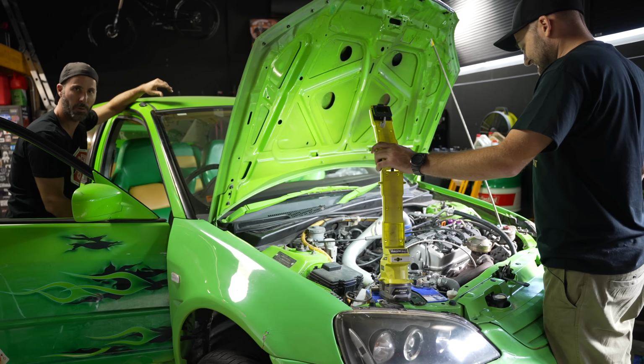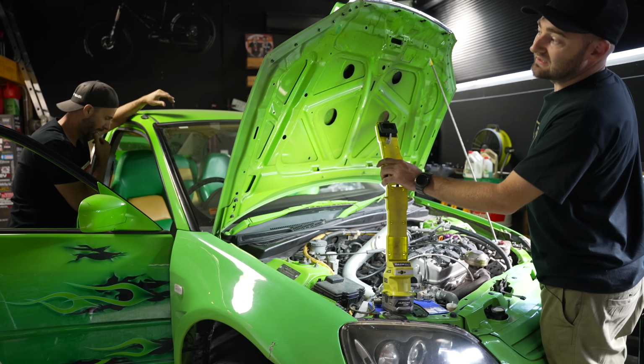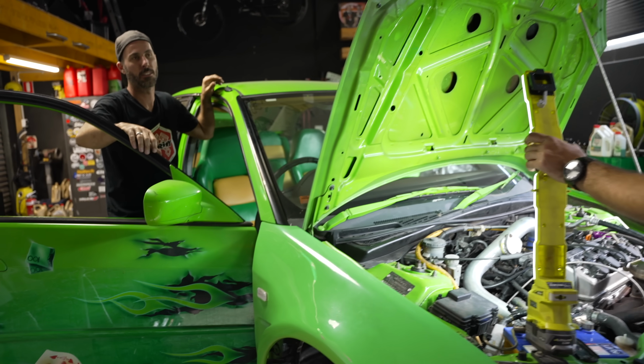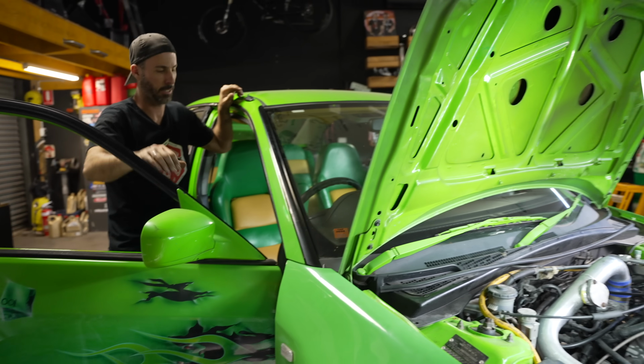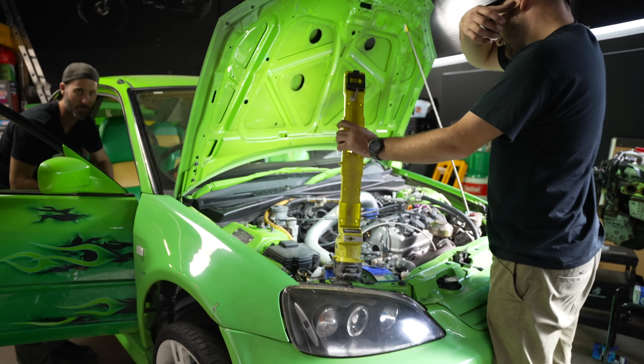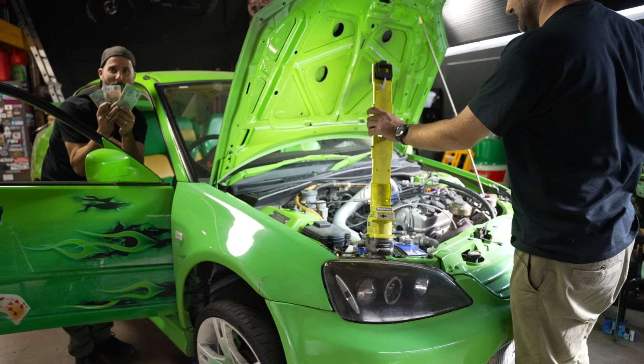Did we tell you how much we paid for this car yet, by the way? I don't think we did. I don't think we told the people. Don't tell them. They should guess. I'll tell them next time. Yeah, guess how much we paid. Write your guess in the comments. Are you ready, people?